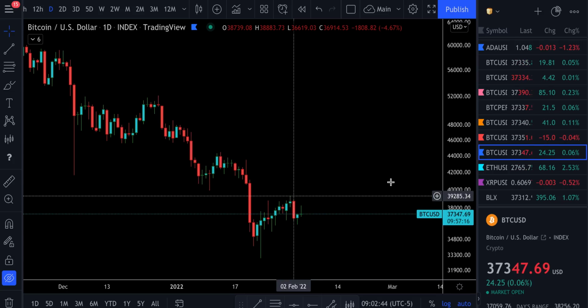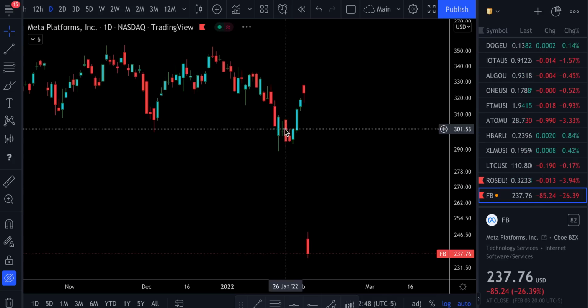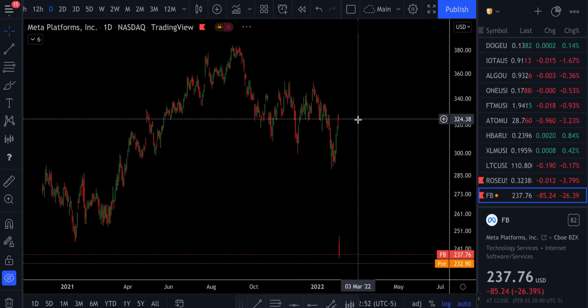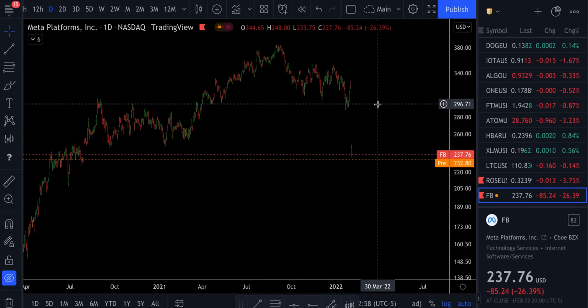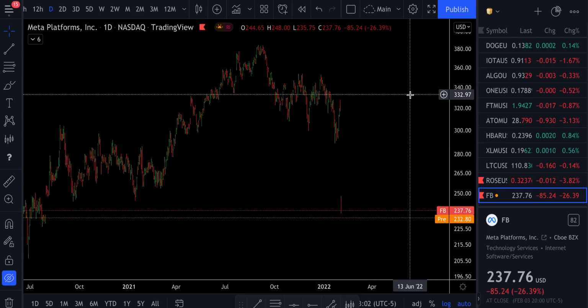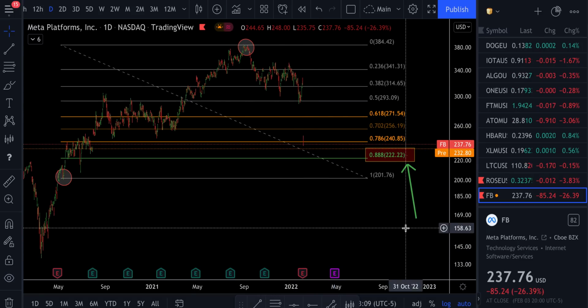Also, yesterday, Facebook and Metaverse got crucified. This was one of the biggest single day drops I've ever seen in a stock. I mean, this gap is huge. It's a bigger drop that we've seen in this single day than back in the COVID crash. So this is really interesting how this all happened. They say that it had to do with the earnings report that came out on the 2nd. So again, there was an earnings report that happened on February 2nd.